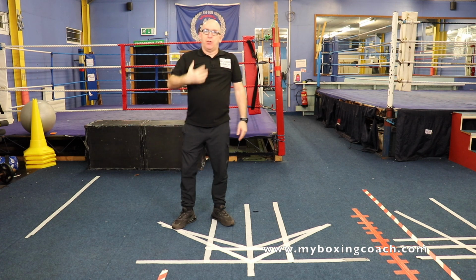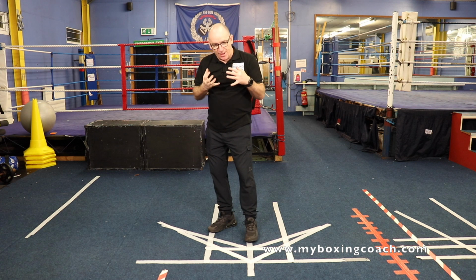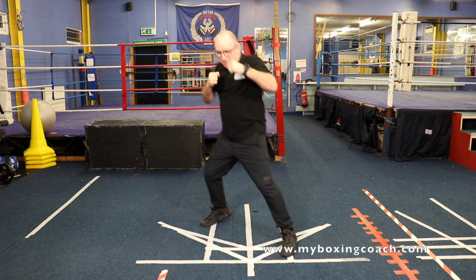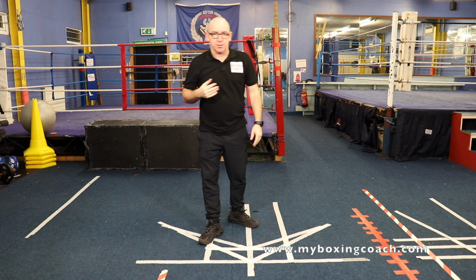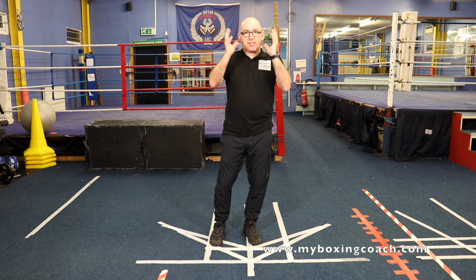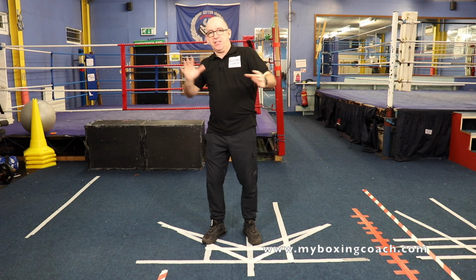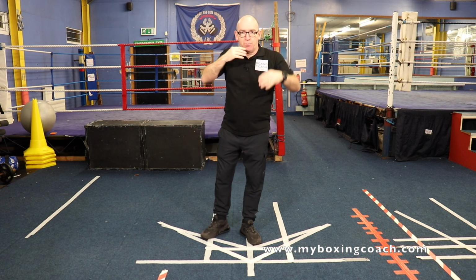Number 3, volume and intensity. You want to throw lots of shots in those little bursts of super aggression. Really let the shots go. Overwhelm the defenses of the opponent, of the defensive boxer. Really overload their senses with shots and feints and attacks, and really reach that volume up nice and high.